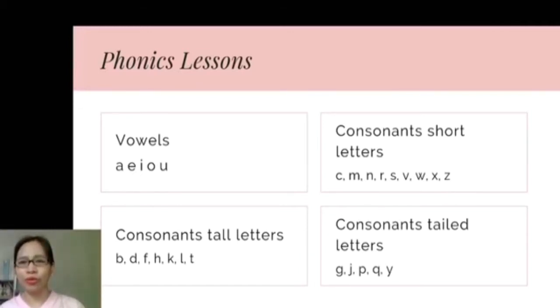We let them thrive at their own pace. We let them develop at their own pace. Hindi natin sila pinupush kung hindi pa sila ready. So, if you think your kids are ready na, just go ahead and teach them. Kasi maraming nagtatanong, when can I teach my kid how to read? Kasi it really depends on the child. Kung ready na siya, pwede na yun.